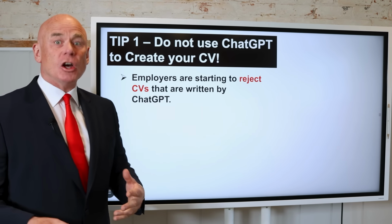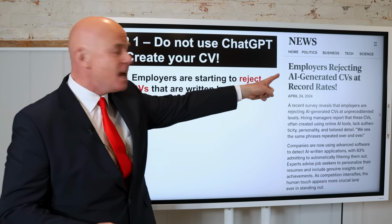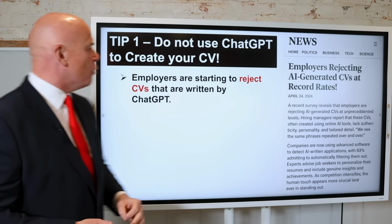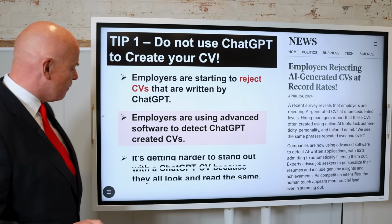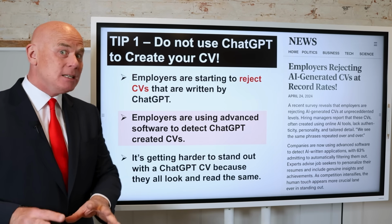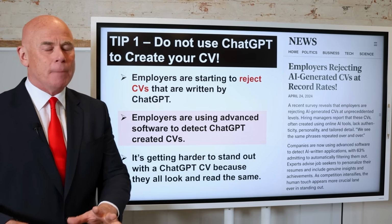Now, employers are starting to reject CVs that are written by ChatGPT. In fact, employers are rejecting AI-generated CVs at record rates. Now, employers are starting to use advanced software to detect ChatGPT created CVs. Now, it's getting harder for people like you to stand out with a ChatGPT CV because they all look and read the same. So don't use ChatGPT to create your CV. Instead, either get me to write it for you or follow the remaining tips in this video.